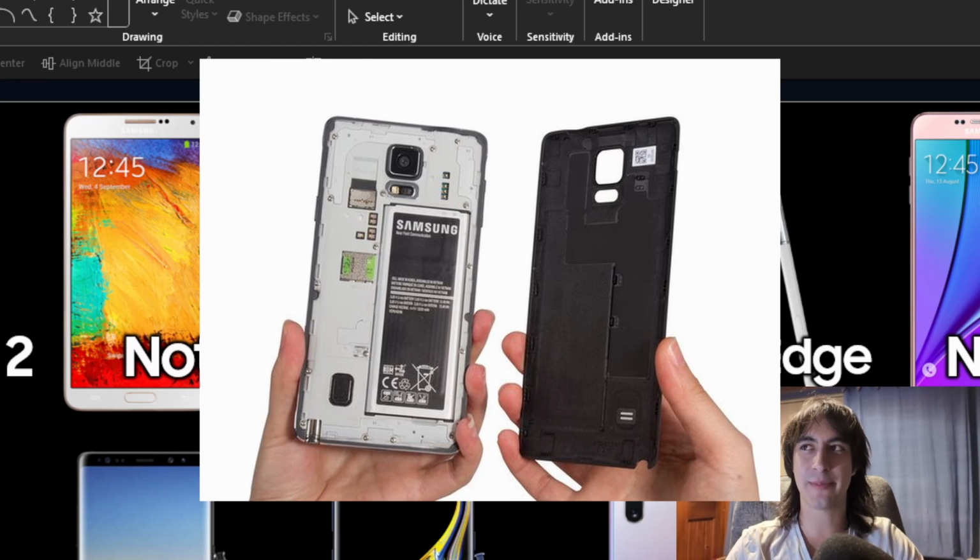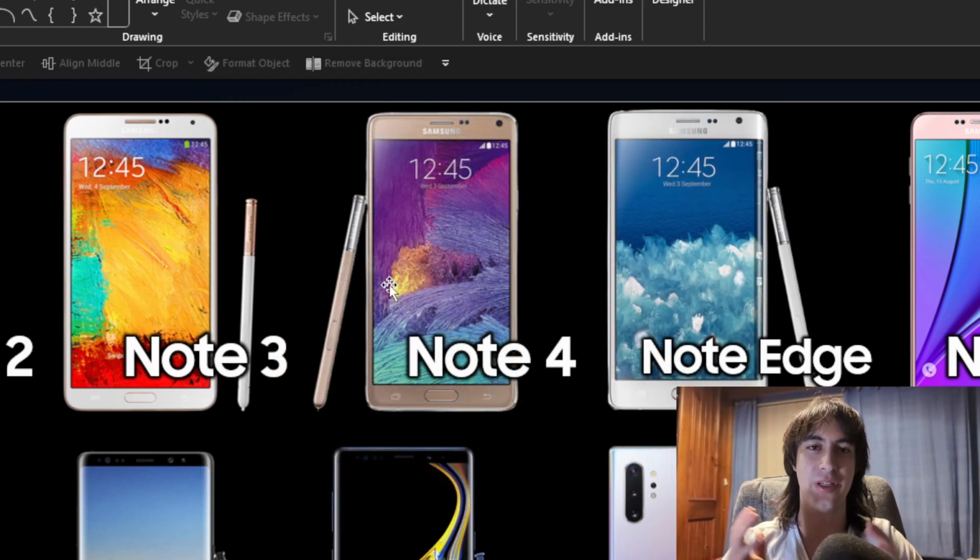And just what an absolute send-off this phone was for that era of Samsung, because it's just amazing in nearly every single way. It has a 1440p display. It's just a nice vivid OLED. I was testing it out for my Galaxy Note Edge video, which by the way, click here to check out. It's on my main channel. You're actually on my second channel right now.